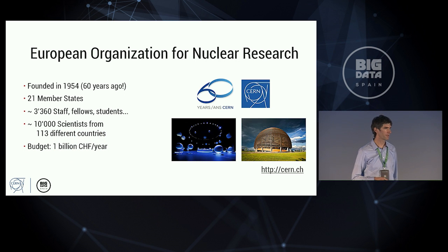Just maybe some slides about CERN, because people are normally also interested in what we're doing. So we were founded in 1954. It's already 60 years ago, and it's composed of 21 member states. We have in total 3,300 staff and 10,000 scientists that are working constantly at CERN. Our budget is 1 billion Swiss francs a year, and that's quite a lot, yeah?